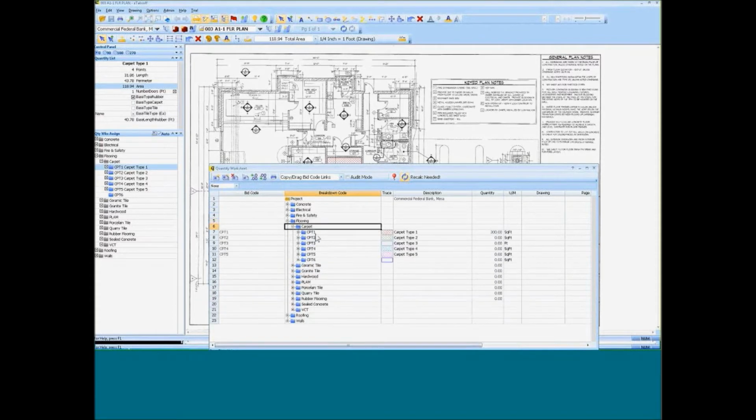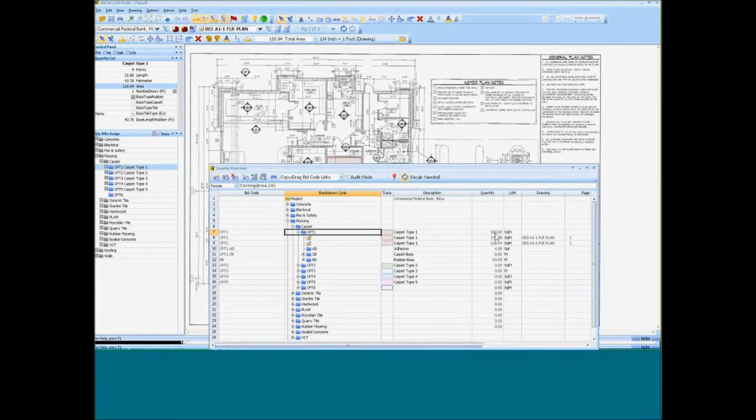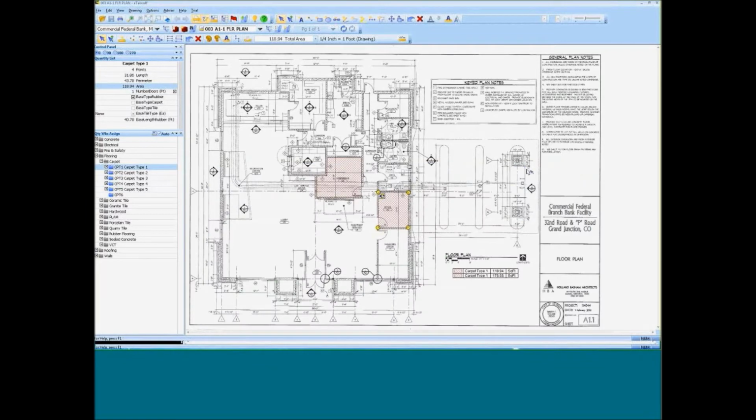So there's my carpet. I got 300 square feet of carpet, which I rounded up. This allows me to round up to the nearest 10 square feet. It automatically calculated adhesive. I need 4 gallons of adhesive based on my formula of coverage of I get 75 square feet per gallon. And then it also calculated rubber base because I chose rubber. Both of those rooms had rubber, so there's my rubber base. So that's done.